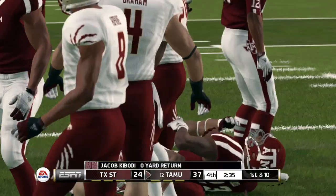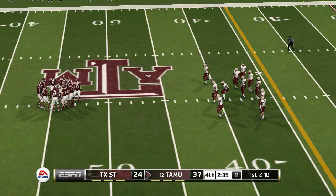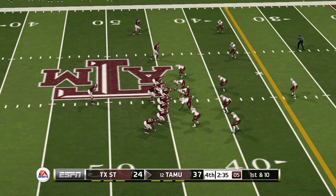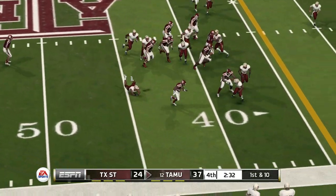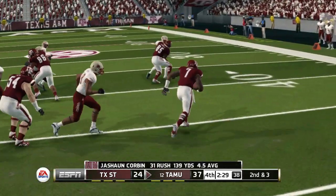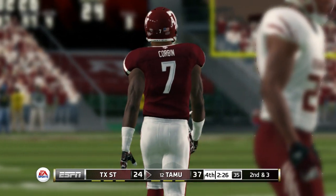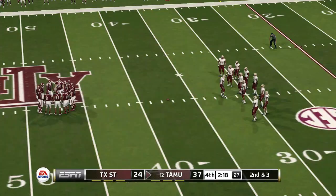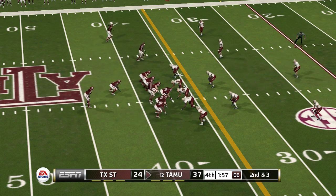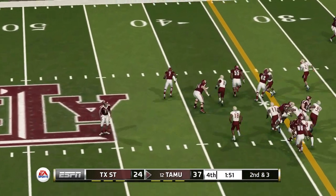Tackle at the 45. The defense shut him down on their last drive, forcing a quick punt. Makes it to the 37. That'll bring up second and three. Second down, and they're going to need about 3 yards to pick up the first down. It's the tailback.